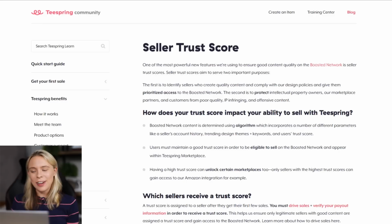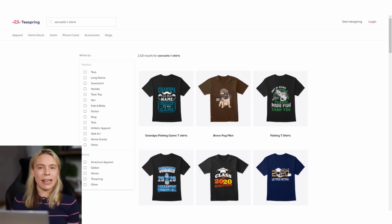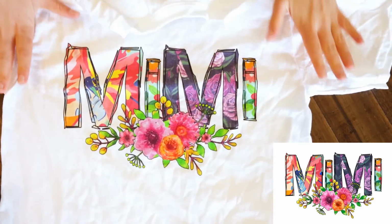Yep, the way that you develop a trust score is you need to market the products yourself to customers and get enough sales. Only once your items have enough sales will they appear in Teespring search results. And to me, I just think that for most people, it's not going to be worth the time and money that you're going to spend advertising the products that you create on Teespring, because they just aren't very good.